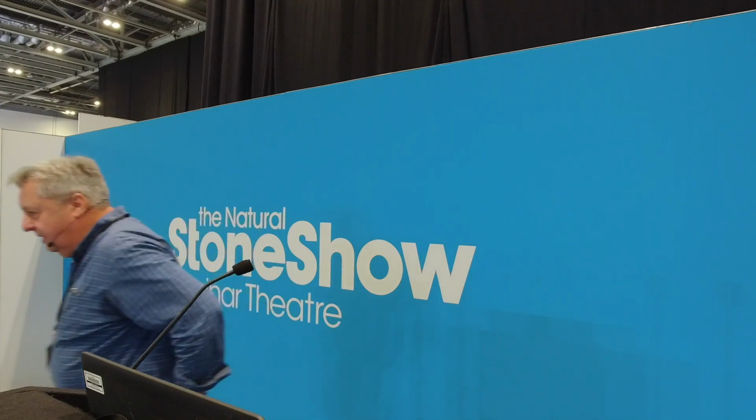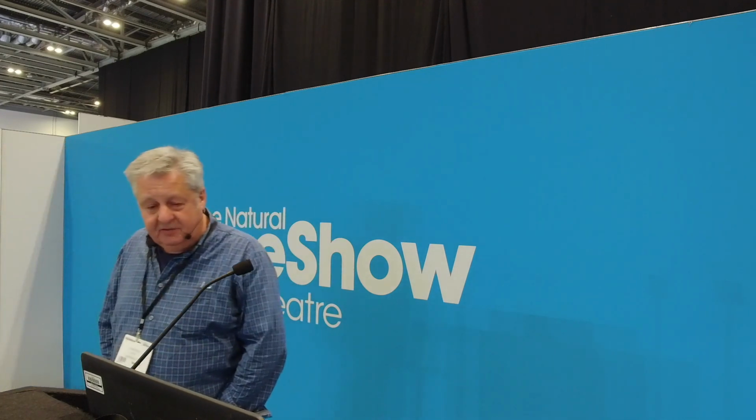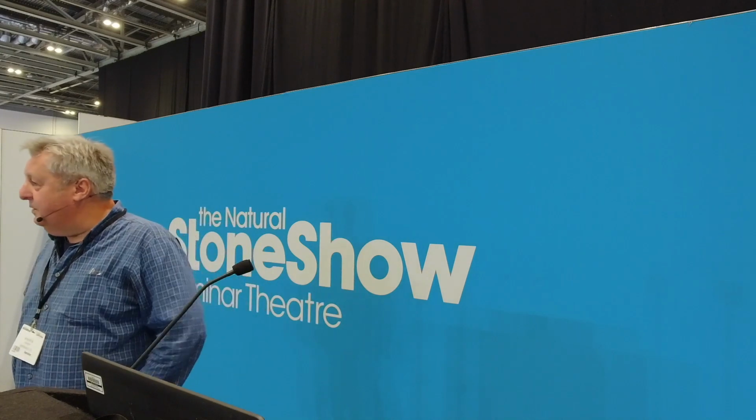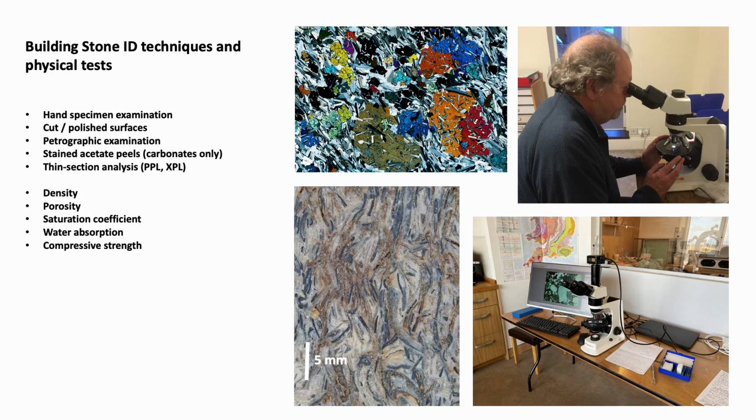But before we get into the sourcing, one of the main tasks for us is the identification of the building stones themselves. No rocket science really involved in this. We've got a whole series of tools in the ID box that we can use, all the way from very simple hand specimen identification. We might be using polished sections, etc. One of the things that we particularly like to do at Geckoella, and this is very relevant for carbonates, so for limestones, is using the stained acetate peel technique.